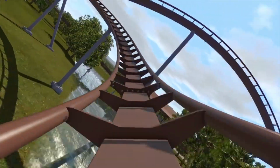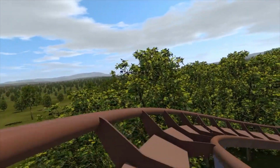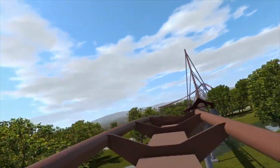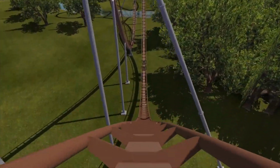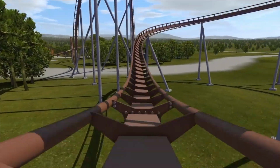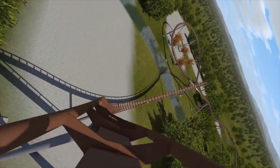This ride is a B&M Hyper, and these B&M Hypers are known for having airtime, but they aren't known for having intense airtime. So, for example, let's take something like Nitro. Nitro actually has barely any airtime at all. Probably Nitro is your average B&M Hyper. It doesn't have that much airtime. In my opinion, Nitro's a low quality B&M Hyper.